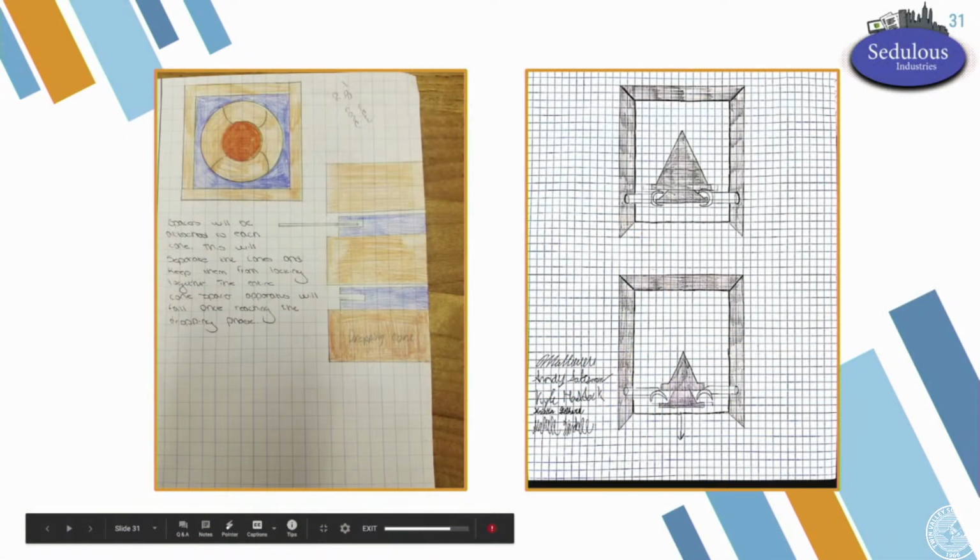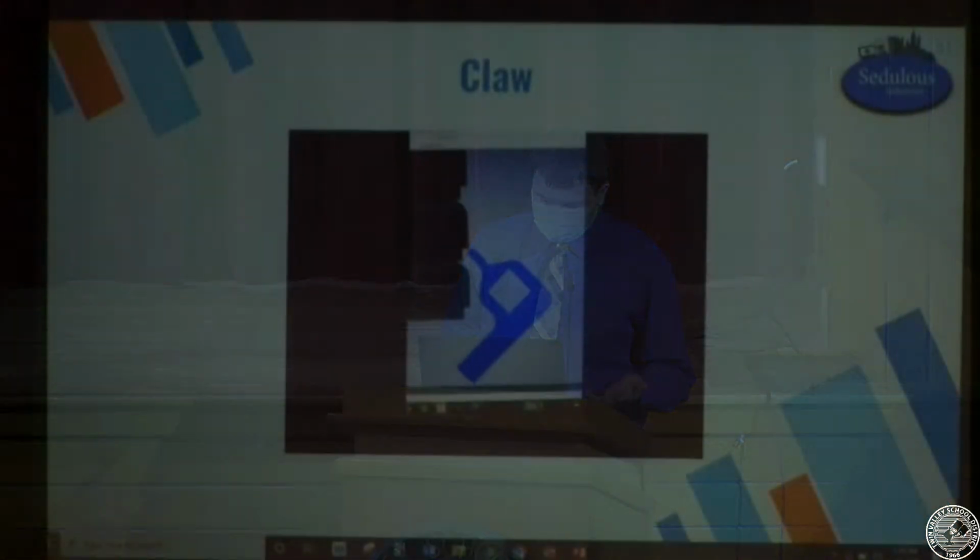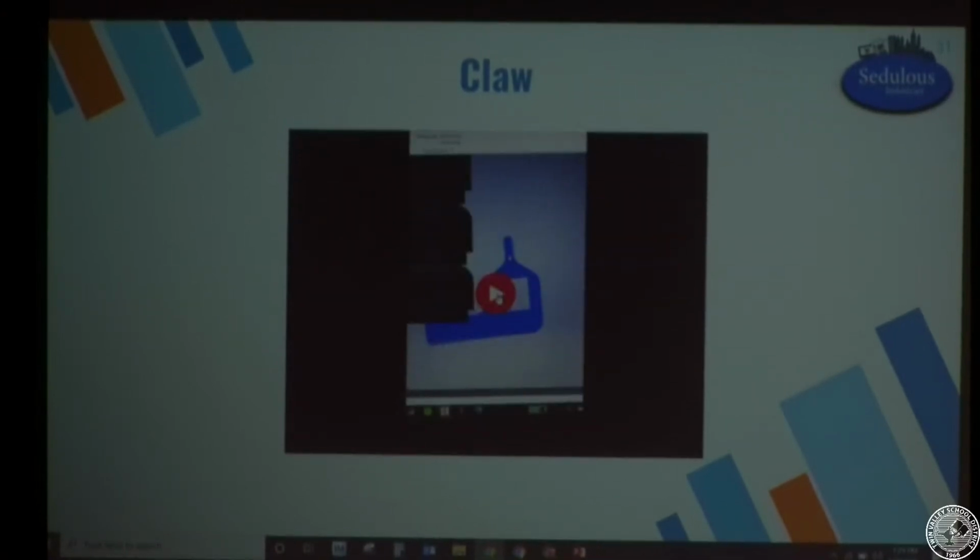Once we got the basic design down, we had to figure out what mechanism we wanted to drop the cones. One of them that we were looking at is the claw. It essentially held the cones up, and then when we wanted it to drop, it would turn and hold the other cones up while the bottom one fell out. And then it would repeat that motion over and over again, as you can see in the video.